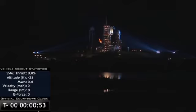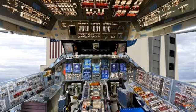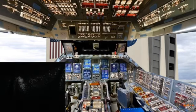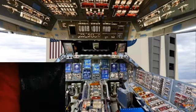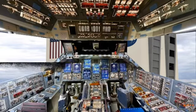The booster joint heaters are being deactivated at this time. We're transferring power. Discovery is now running off of its 3 onboard fuel systems. T-minus 38 seconds and counting. Coming up on a go for auto sequence start.